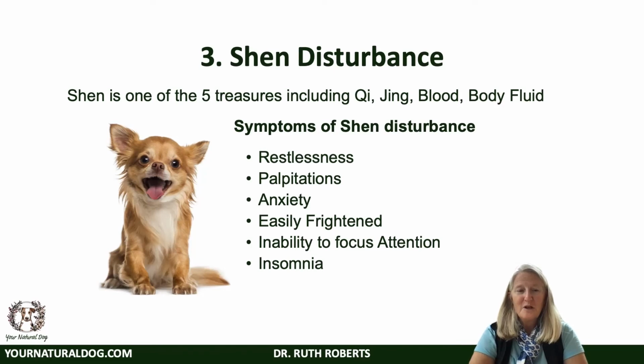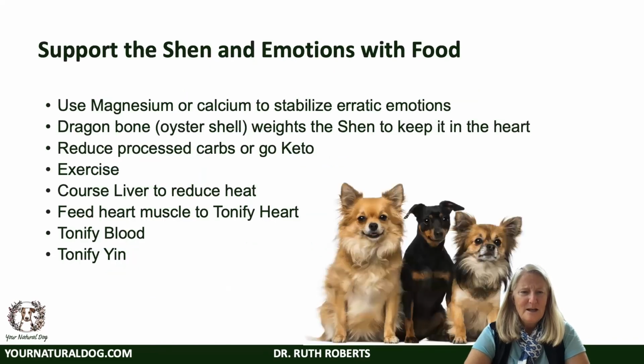So some symptoms of Shen disturbance: restlessness, palpitations, anxiety, easily frightened, inability to focus the attention, and insomnia. Does that sound familiar to anybody? And there's a couple of things we can do in terms of supporting the Shen and emotions with food. And one of the things that was used very commonly in Chinese medicine is magnesium or calcium to stabilize erratic emotions. And lo and behold, that actually works, we figured out in Western medicine. But they used dragon bone or oyster shell. And what they thought is that it weighted the Shen down to keep it in the heart.